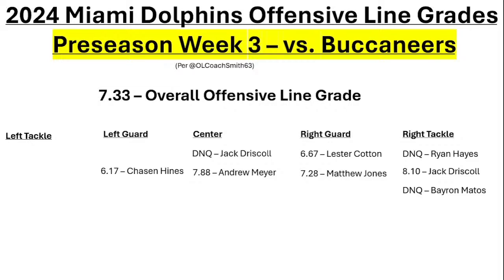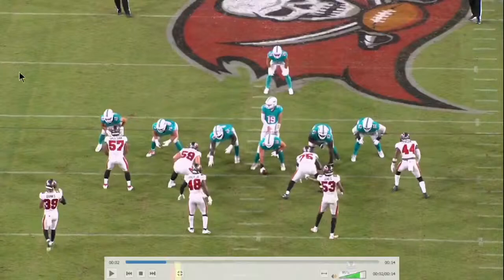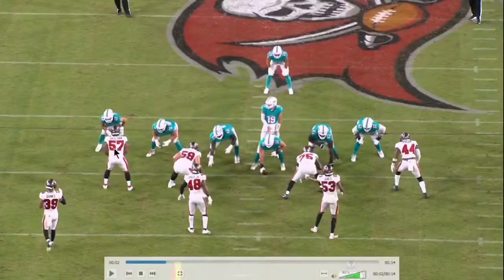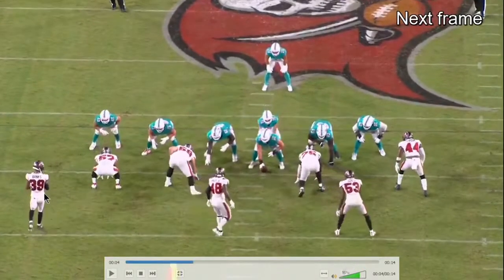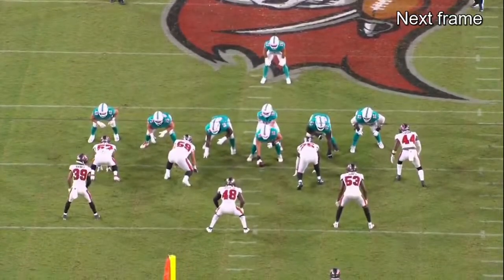Next up at right tackle, we got Jack Driscoll. Came in at an 8.10, so a pretty good grade for him on the day here. This was the only play that I had graded as a 0 for Jack Driscoll at right tackle from this game. We're going to get a combination block between Driscoll and Rucci here from 57 up to 39. You'll see 39 filling up there pretty quickly, which takes Rucci off of that combination block pretty quickly.